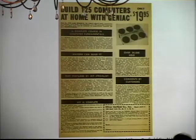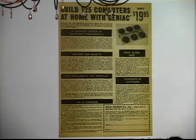At the same time, there were people beginning to hack computers, and one of the first things a budding computerist would purchase would be an analog computer such as this one. This one's called the Geniac, and you would buy this out of a catalog in New York City, and you would take it home and be able to do a series of experiments, adding and subtracting and whatnot.